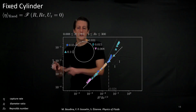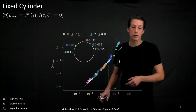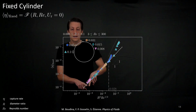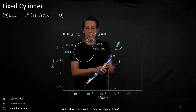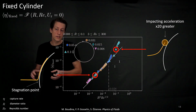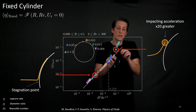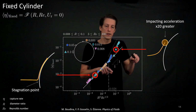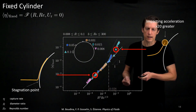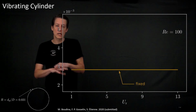But basically, we have a 1:1 scaling between the capture rate and the radius ratio square and the Reynolds number square root. And so for small particles at low Reynolds number, we have a nice 1:1 scaling, which deviates when the particles get a little larger and the Reynolds number gets larger. And so what we see is in this range here, the viscous forces dominate and the particles are very small. Whereas in this range, inertia starts to become important as the particles get larger and the acceleration effects become much more important. And so this is why it deviates from the scaling.